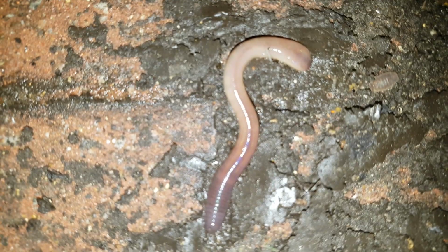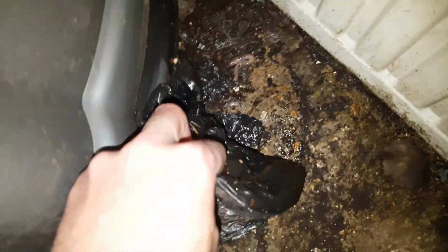Although there's nothing to grip on, he'll use that tail to, if he was in that crack in the paving there, that tail would actually wedge him in. Just makes it more difficult for a bird to remove him, I guess. Now, I've tidied up this area. This is up near the top of the garden, and I found loads of worms up here before, but I've moved that bag now, and there's still 2 there.